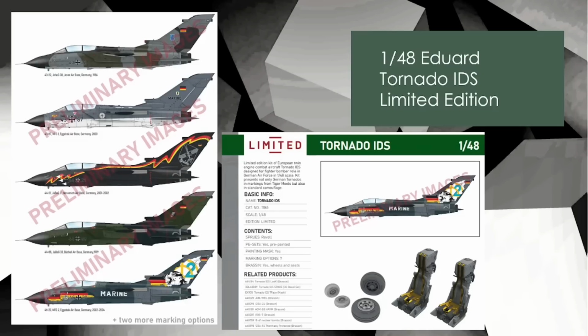And this is the German IDS version. As always with these kits, with these 48 scale ones, it's the Revell sprues, which are so-so. But they're adding the extras. So you're getting the seats and the resin seats, some PE and the resin wheels there. And you also get a painting mask and seven mask options. Then they've got five pictured on there. They're all looking pretty awesome.